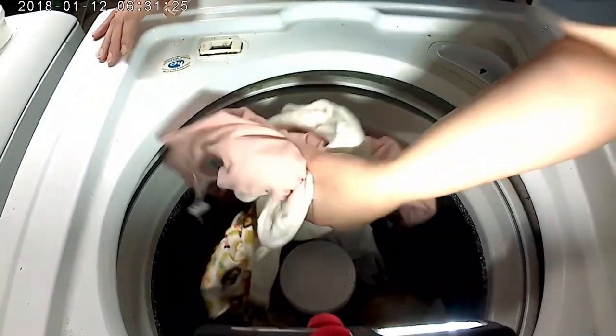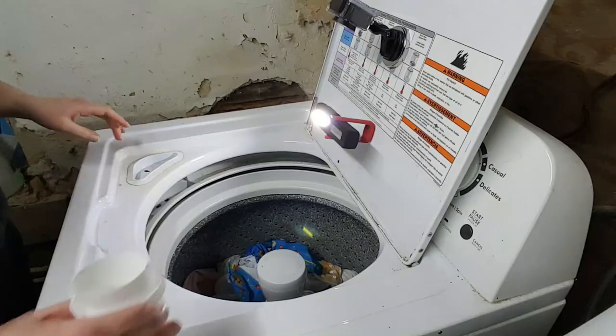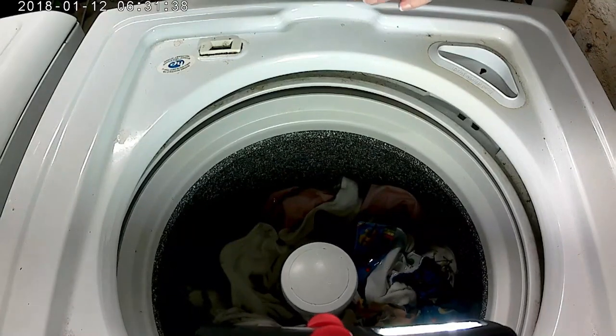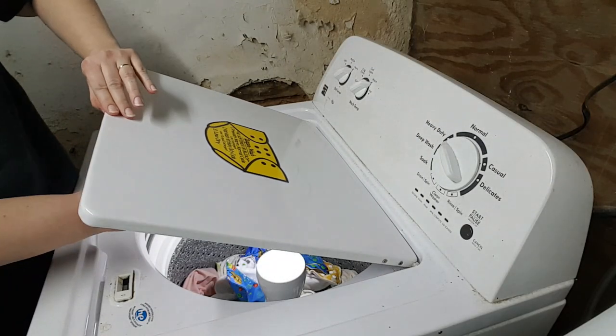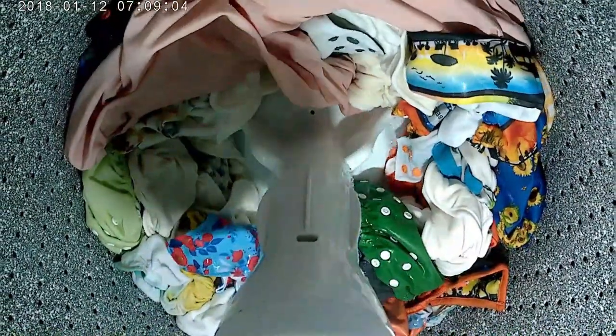So I'm doing the same thing I usually do. I'm just sort of fluffing things up a little bit, not actually doing a whole lot beyond that. In goes the next round of detergent. And I will see you guys again in about 50 minutes. Let's angle that a little bit more down. And put that on hot. This is actually pretty cool.